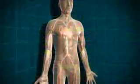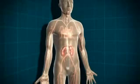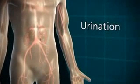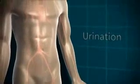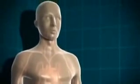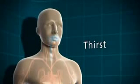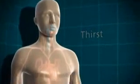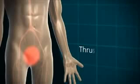The body tries to lower the level of glucose, it tries to get rid of the glucose through the kidneys. That's why people who have undiagnosed type 1 diabetes tend to go to the toilet a lot to pass urine. As the kidneys filter the glucose out of the blood, they also take a lot of water with it, so the person with diabetes will get very thirsty. The urine contains a lot of glucose, and that creates an environment where it's quite easy for bacteria to thrive, so it's also quite common to get thrush or genital itching.